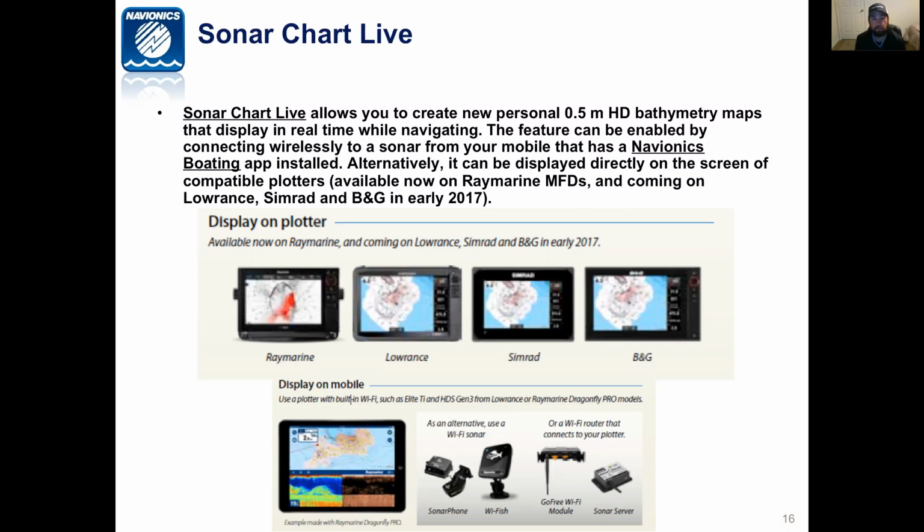But it can also be enabled by connecting wirelessly to a sonar from your mobile phone or tablet that has the Navionics boating app. There's the Vexilar sonar phone out there. That's pretty much going to be a chart plotter using your Navionics boating app, and it's going to give you sonar for your fish finder as well. It works great. I have one myself. I use it on my kayak. Top notch. It's pretty much the same thing that I have on my high dollar unit on my boat.